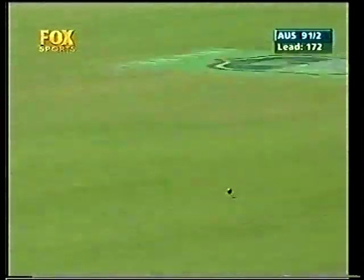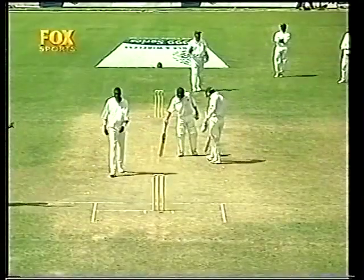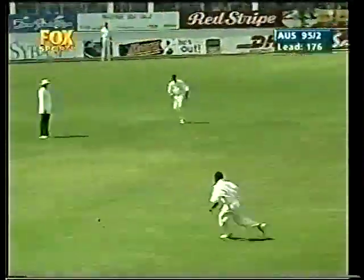Pulls, and that's a good shot. Not that short, but Justin Langer quickly onto the back foot and smashed it through mid-wicket. Again, almost identical. Probably even a better shot. Curtly Ambrose can't believe it.